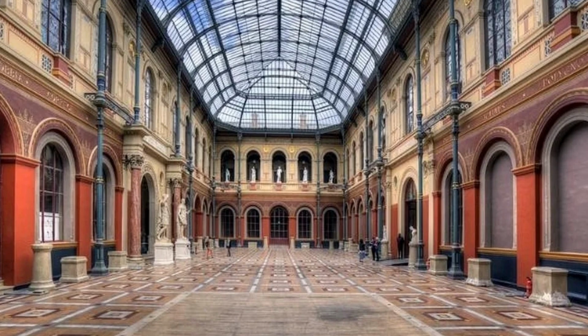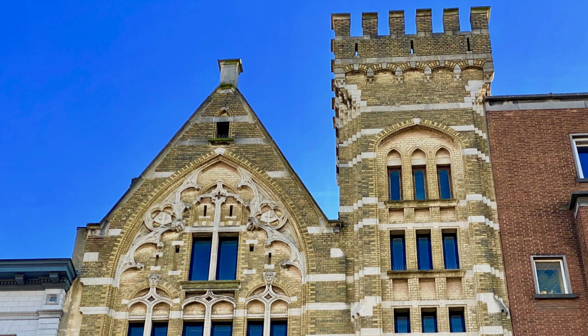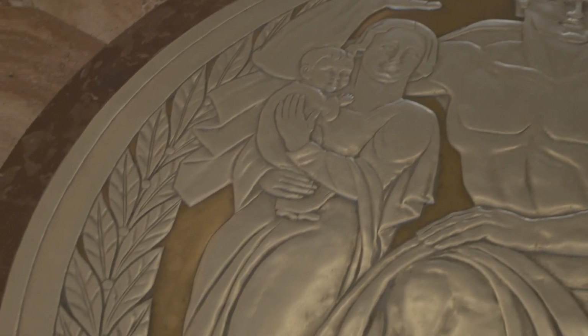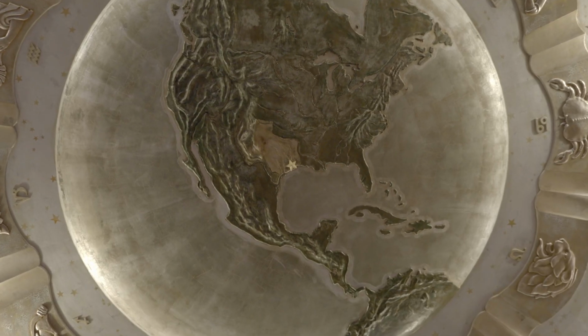In architecture, that meant leaving behind the ornaments of Beaux Arts and Neo-Gothic buildings, and instead favoring simplicity and visual impact through geometric shapes, clean lines, and symmetrical designs.